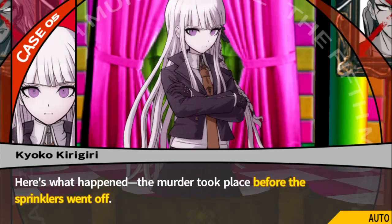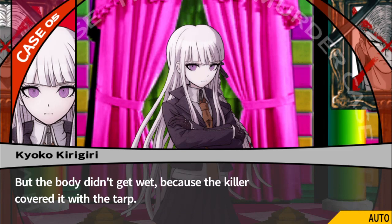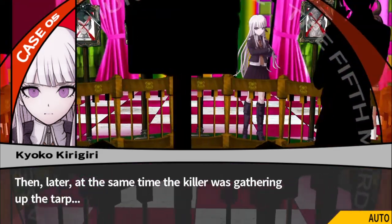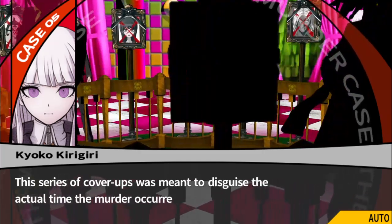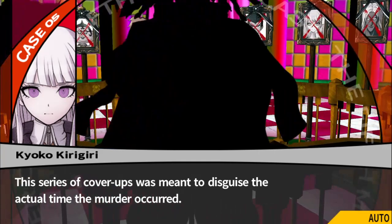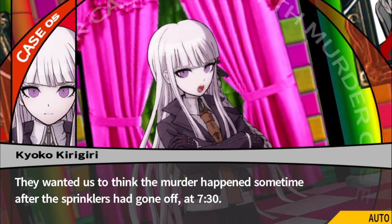Here's what happened. The murder took place before the sprinklers went off. But the body didn't get wet because the killer covered it with the tarp. Then, later, at the same time the killer was gathering up the tarp, they pulled the coat over the body, the coat they'd already covered in blood. This series of cover-ups was meant to disguise the actual time the murder occurred. They wanted us to think the murder happened sometime after the sprinklers had gone off, at 7:30.